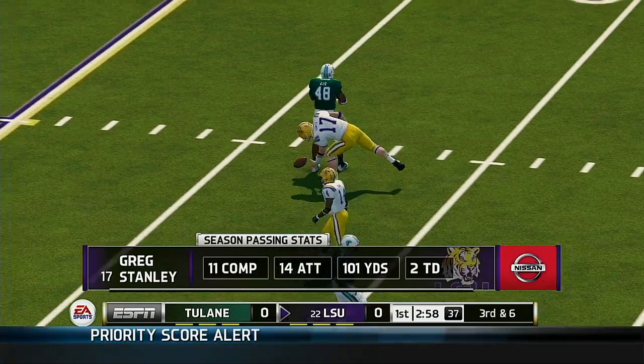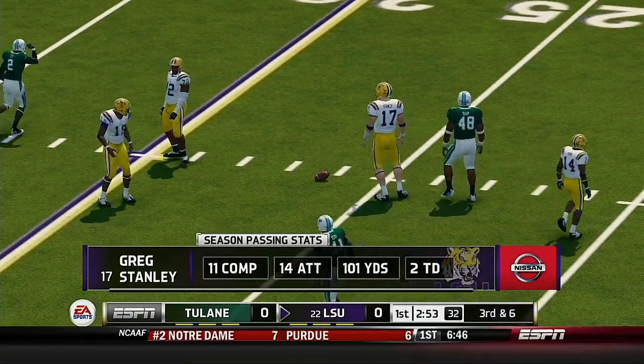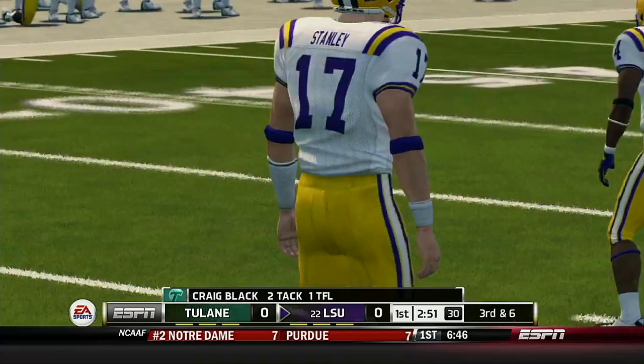LSU's got a guy that statistically is leading the conference right now, and he has got the attention of everybody in the country, including the coordinators.